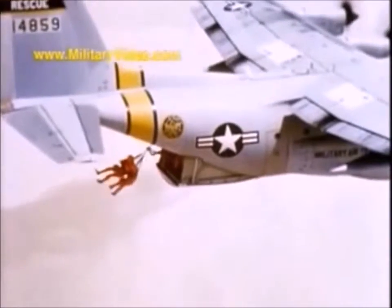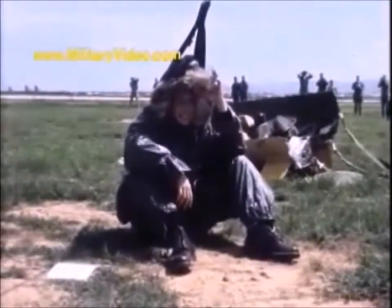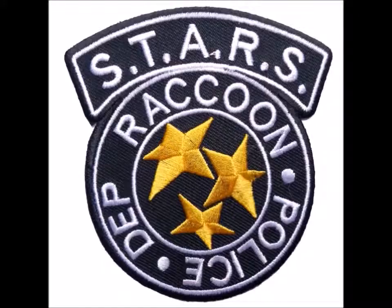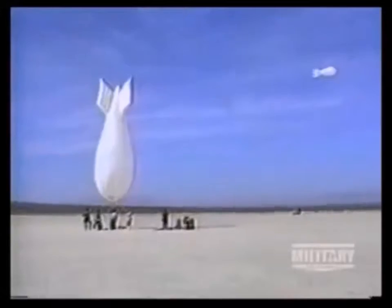Inspired by the way that British mail trains would pick up mailbags from the side of the track, Robert Edison Fulton Jr. created a similar system to be used by airplanes for the CIA. The system would be called the Fulton Surface-to-Air Recovery System, or STARS for short. No, not that one. This one.